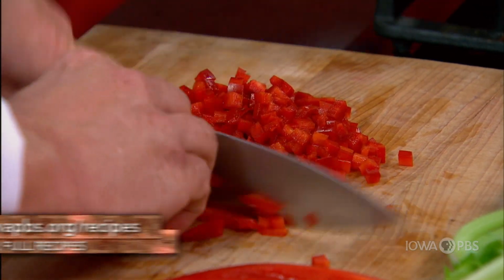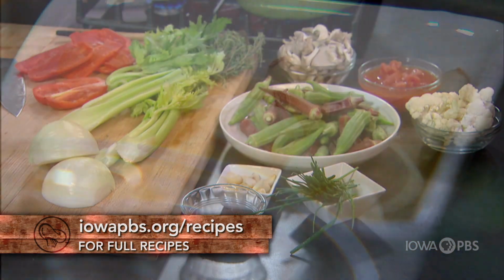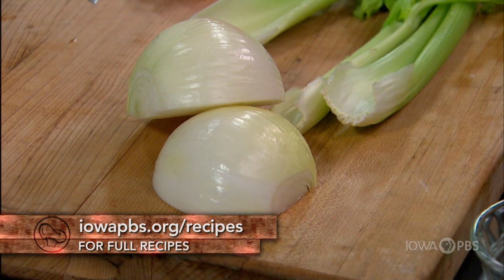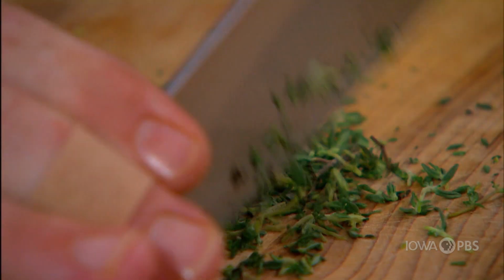So we're going to start with the trinity of Creole cuisine: garlic, onion, celery. So a little bit of thyme now.